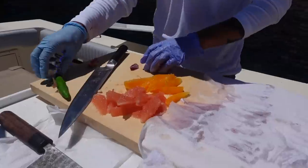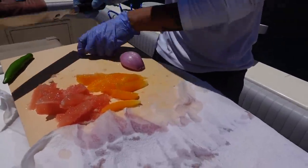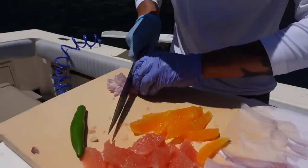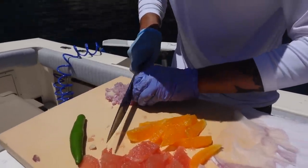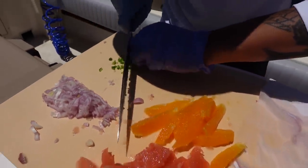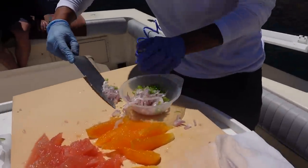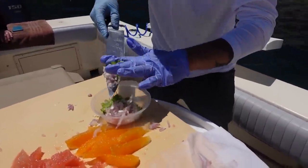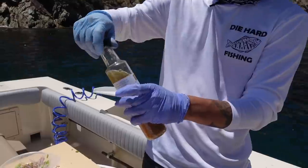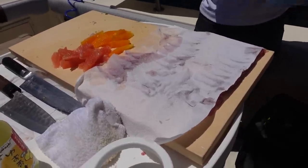All right, really good. I have shallot here and I have serrano as well. You guys good with a little spicy? Oh yeah. Oh good, yeah. Perfect. We'll just mix them up, serrano and shallots. All right, I'm gonna add this olive oil. This is garlic olive oil. New plates.